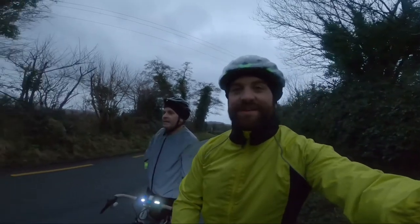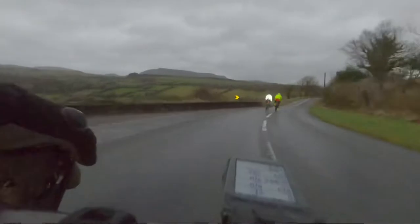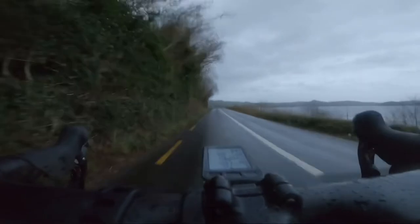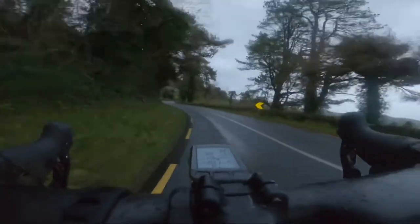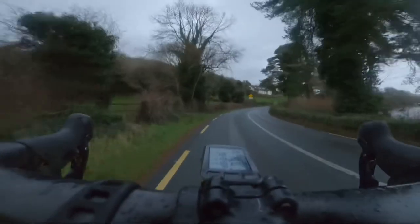The rain hasn't been too bad. Wind is holding off. This is a proper cycling road. That is class. Lough Gill on our right. I'm a happy man when I'm on the bike. I love it.